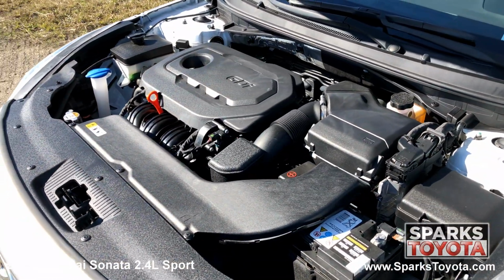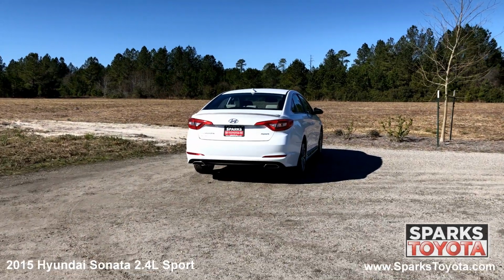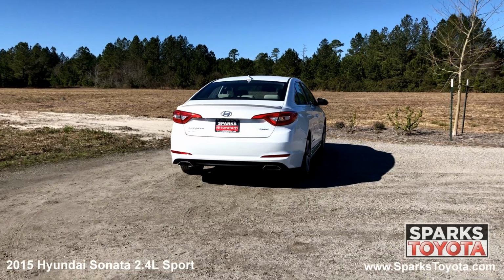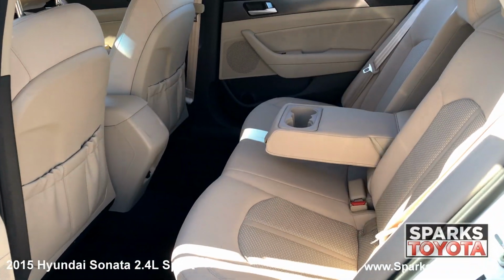4-cylinder with only 22,783 miles. The shark fin antenna, large wraparound brake lights, the quasi-dual exhaust, a very spacious cargo area, and a comfortable back seat with cup holders.